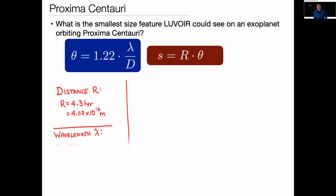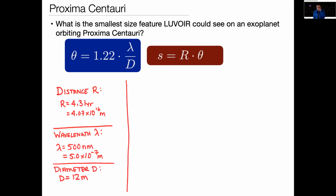Okay, so the first thing I always do is write down all my numbers and make sure I have them right at hand. I know what the values are, I write down their units, and I convert them to the units that I like to use, which in my case is always meters. So the distance to Proxima Centauri is 4.3 light years. If you convert that to meters, it's 4.07 times 10 to the 16 meters.